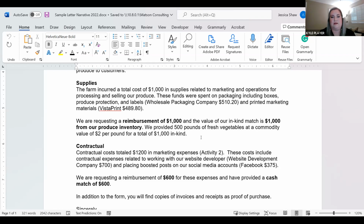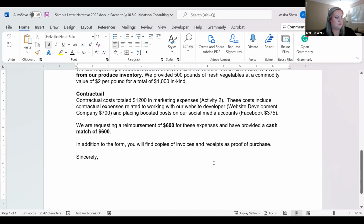And then the total of the in-kind match. Again, it's 1 for 1. So you are asking for a reimbursement of $1,000. You're providing $1,000 worth of your produce inventory. The last one I have on here is for contractual.